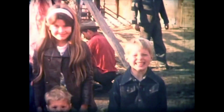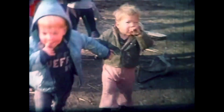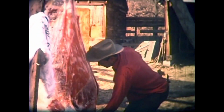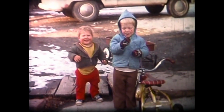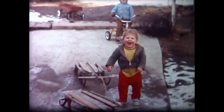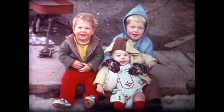We're butchering one of our Highlander heifers. Some of the neighbors, the Faulkner kids, came over, some of them, to watch. If Lisa looks slanty-eyed, it's because both of her parents lived in China.